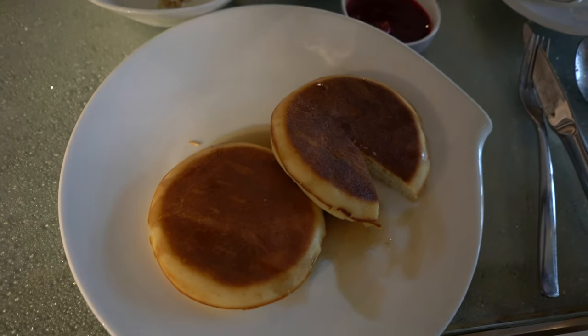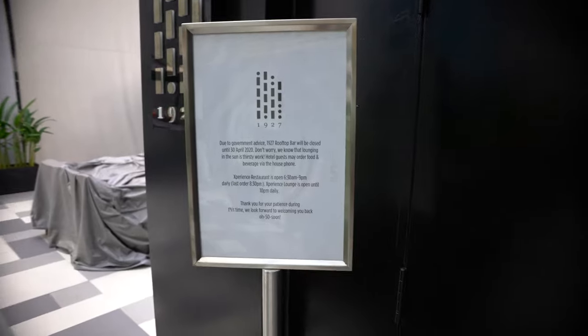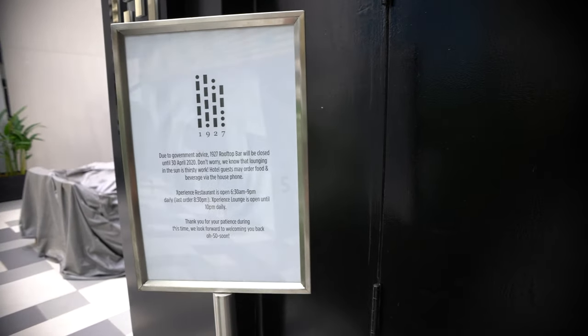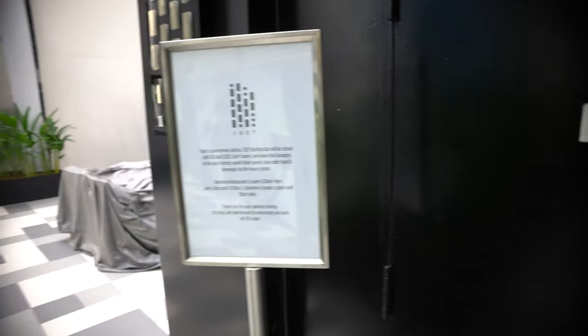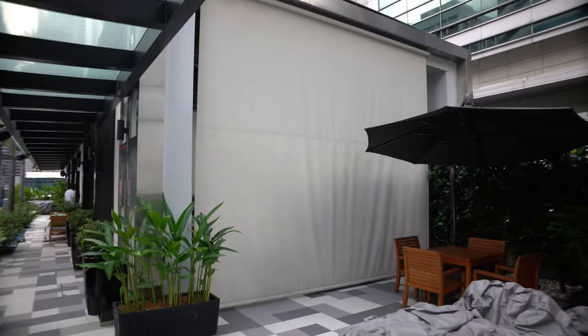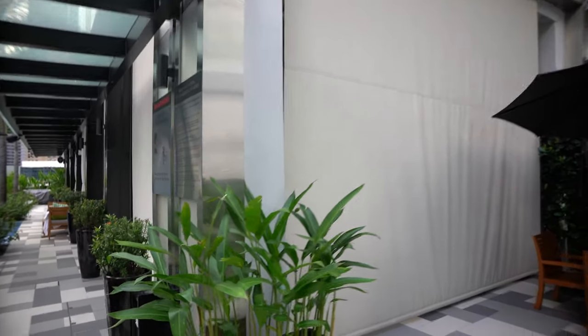That's normal. The Wuhan virus is getting more serious in Singapore. So the entertainment venues, like bars and cinemas, all have to be closed. So you will see that the 1927 bar is actually closed.